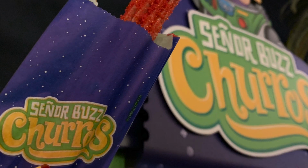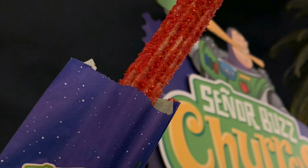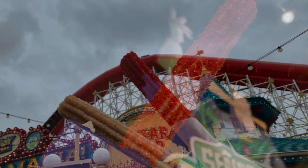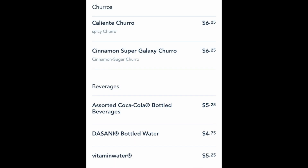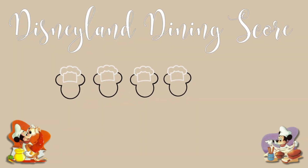Down on the pier, there's lots of quick grab-and-go stands like the Senor Buzz churro stand that puts a hot tamale type twist on this classic. If you like red hot kinds of candies, you'll love this one, but be careful, it stains everything red that it touches. I happen to love this churro, so it gets 4 Mickeys for me, but some people might say a hard pass.